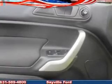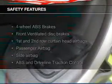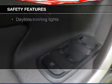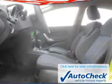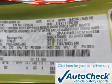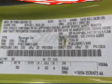trip computer, an MP3 player, privacy glass, air conditioning, power windows, power steering. Safety was made a priority with these features: curtain head airbags, side airbags, traction control, stability control, a passenger airbag, low tire pressure warning. Be confident in your purchase with an AutoCheck Vehicle History Report, the industry's trusted vehicle history provider. Great quality at a great price.